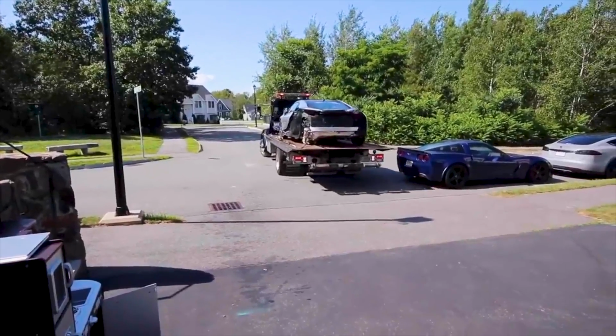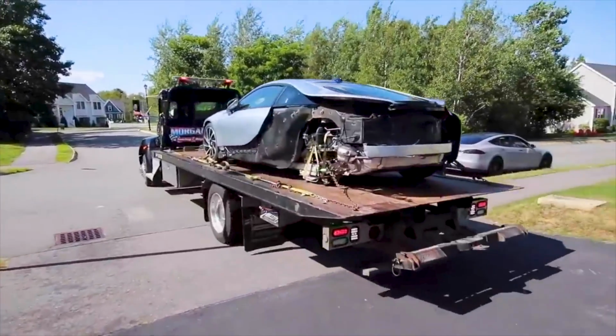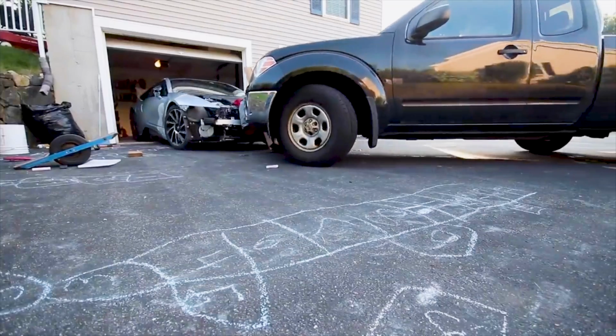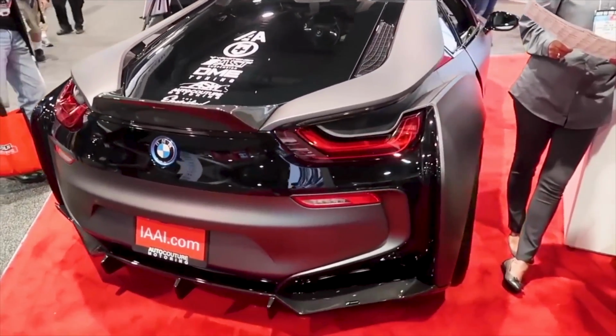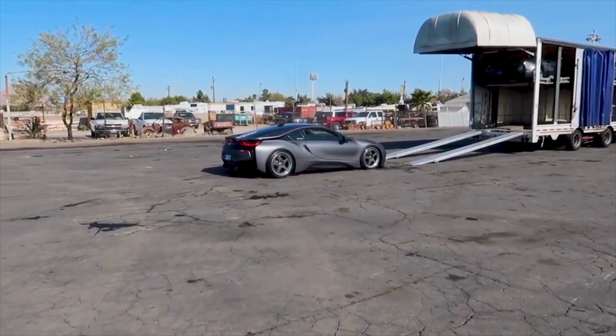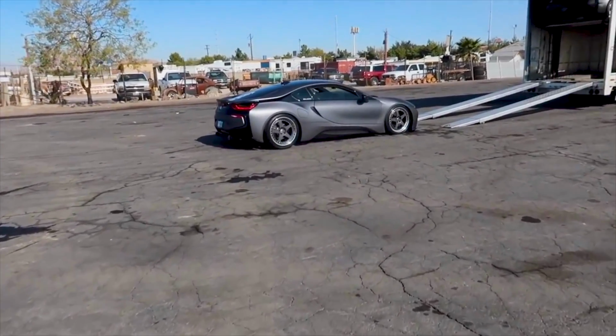So I have an i8, right? I bought it a few years ago as a lightly damaged car for pretty cheap, and I spent about 3 weeks fixing it, and I brought it to SEMA as a show car. After it was done, I put almost 10,000 wonderful miles on it. It's been lowered with a new exhaust, wrapped, and tuned for a better 0 to 60, mild at best, and relatively trouble-free.